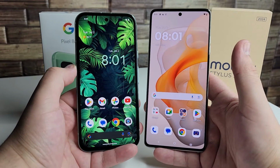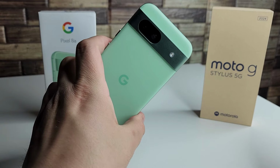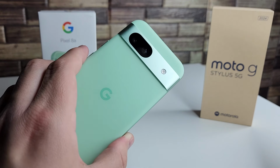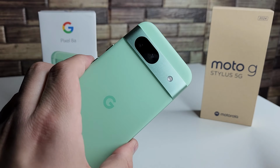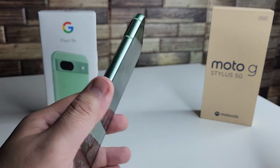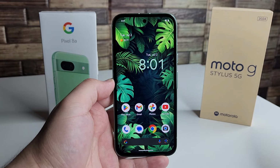However, I don't think it is a better buy than the Pixel 8a still. For the right person, I think it is, but I feel like the Pixel 8a still beats out the Moto G Stylus 5G. And the reason being is going to be the update policy. This is going to be a device you can use for the next 7 years, and we're going to have a very solid camera on this device for the next 7 years as well.